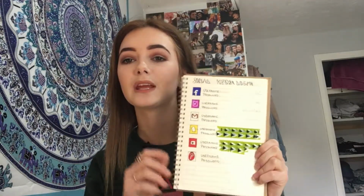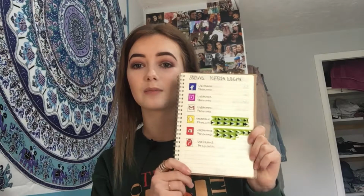This next page looks a little bit rough because of all the tape. So this is my social media logins, because I'm also terrible at forgetting them. I've had to just cover up the ones I have filled in so far, because otherwise you guys would be able to control everything. So yeah, that's just there.